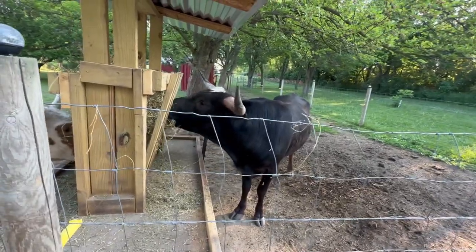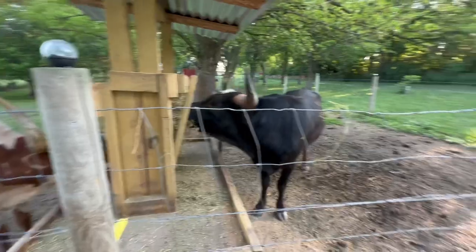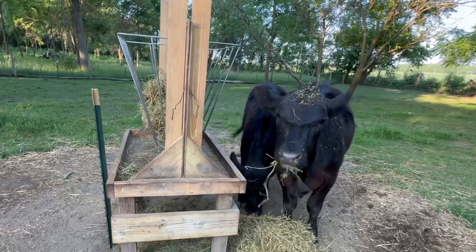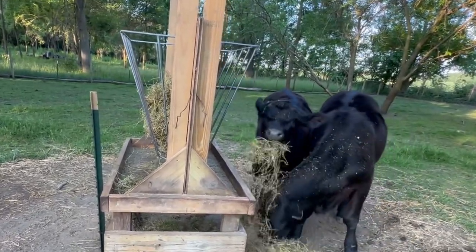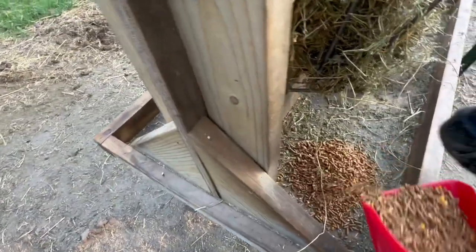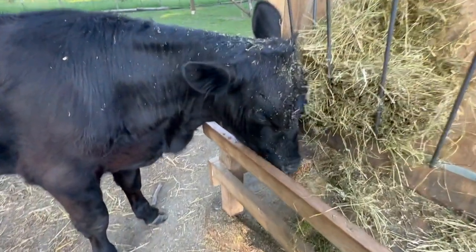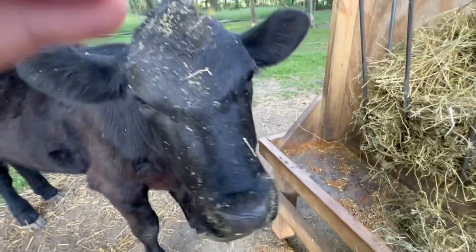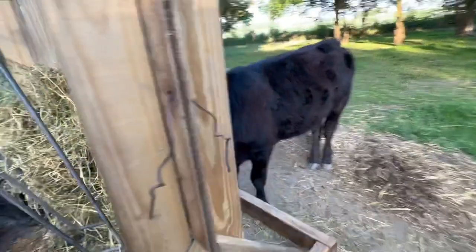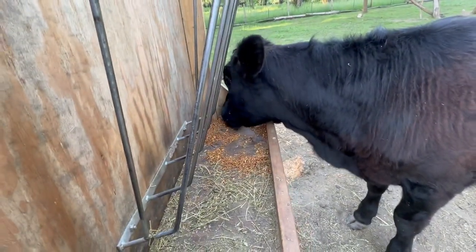All right, we got those guys fed this morning. These guys already ripped their hay out on the ground this morning. It took them about 2 seconds. They'll ram me once in a while. Got good stuff. You wouldn't have thrown your hay on the ground.